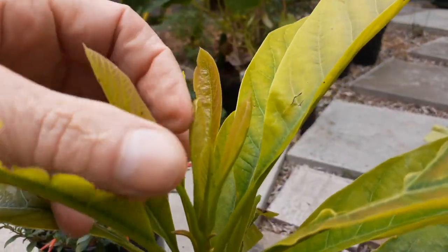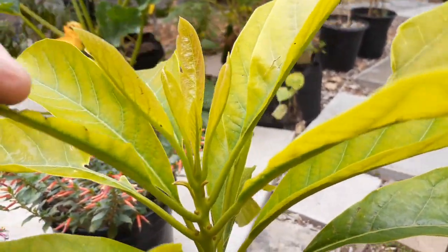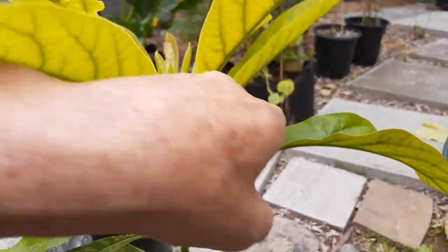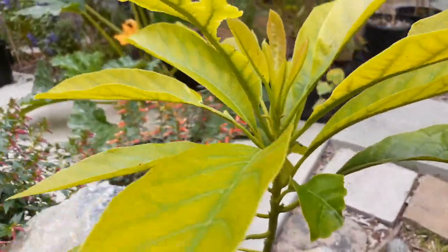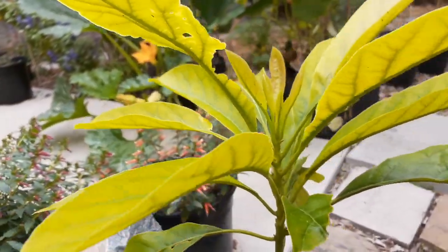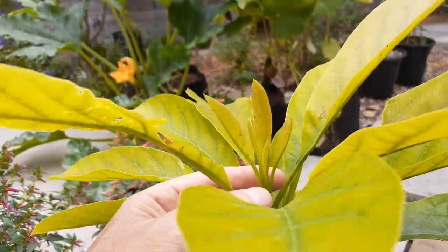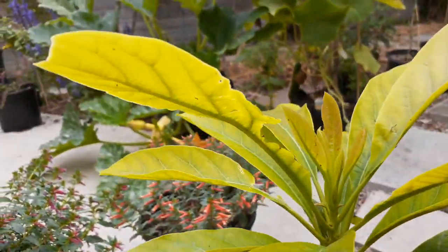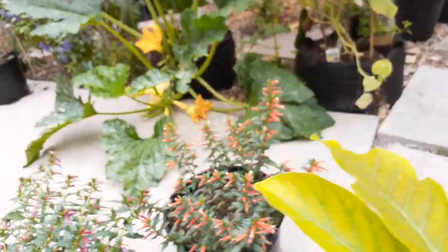Typically the ants will defend the aphids and they'll actually fight off ladybugs, because ladybugs will eat the aphids, but the ants will defend their aphids. So they are really kind of a pest in the garden in that way, that they help the aphids survive. So let's go look around for more ants.